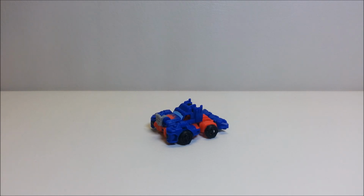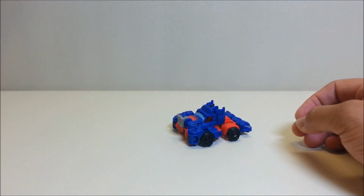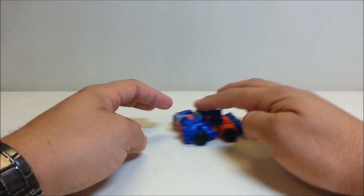Released in 2014, this guy is brand new for the new movie line. I just literally found this guy. I found him the same day that I found the Evasion Mode Optimus Prime. And this guy retailed approximately $5.99, I think is what I paid for him.